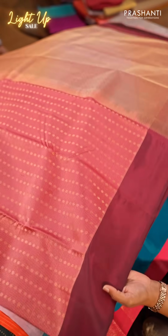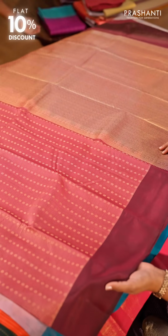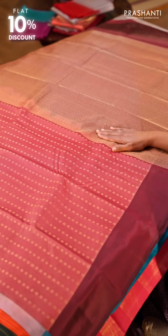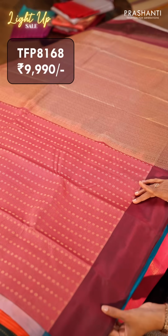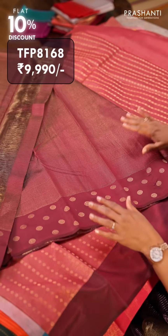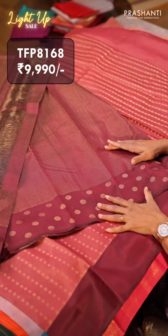Same family colors, rustic red with maroon combination. This has got Vairausi pattern in the body along with small zari buttas running all over the sari, a contrast block border, a rich pallu and a very pretty Vairausi blouse with buttas in the border.